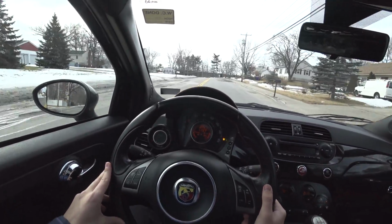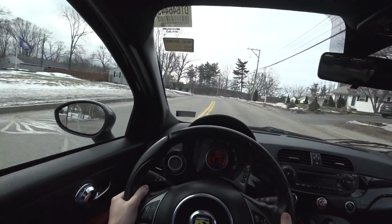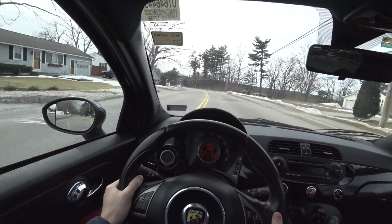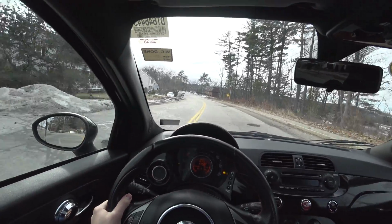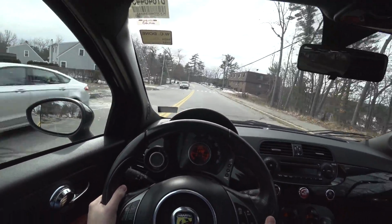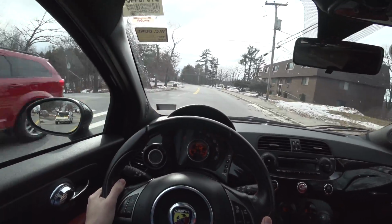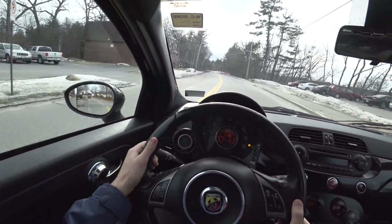This thing is a riot to drive. And even though it's only 160 horsepower, I know, only, this car is fast. It feels really fast. You have your boost gauge down here.